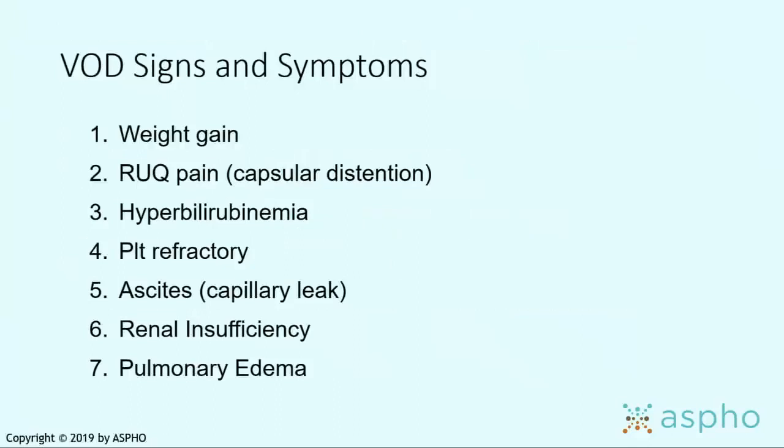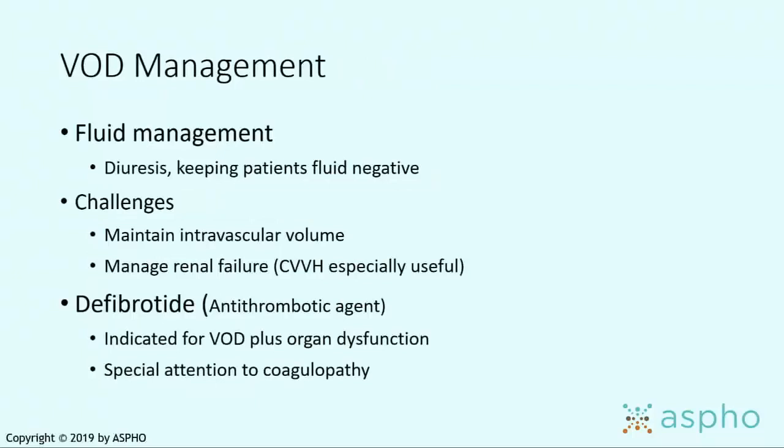What are signs and symptoms of veno-occlusive disease? Weight gain, right upper quadrant pain, hyperbilirubinemia, increased platelets, ascites, renal insufficiency, and pulmonary edema. Management is very tight fluids. These patients have marked capillary leak. You need to diurese them. You need to keep them negative, or they're going to have organ damage because of either abdominal compartment syndrome, or they'll need to be intubated because of their leak into their pulmonary space.